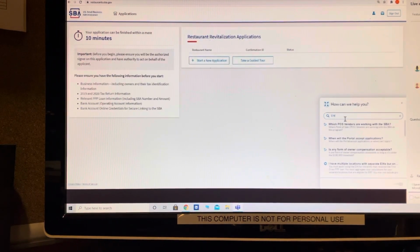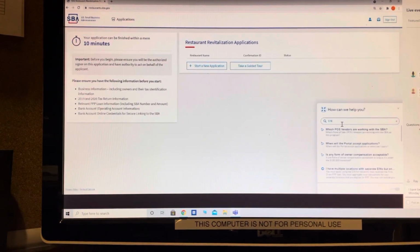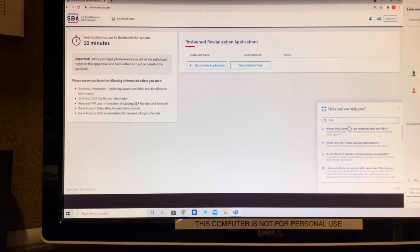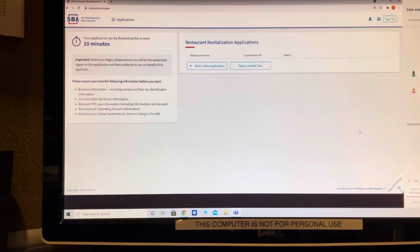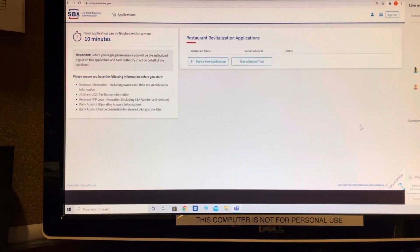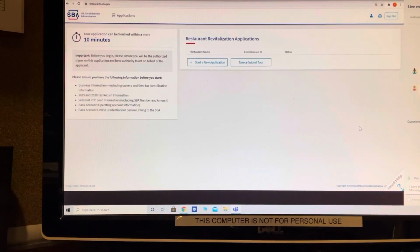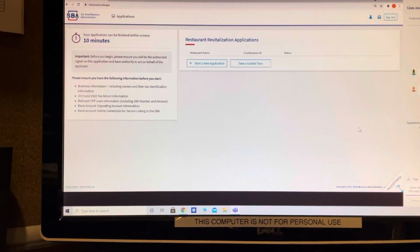If for some reason it still doesn't get you where you need to be, you can send a message in the platform, or you can reach out to the customer service center by telephone. But please feel free to use this knowledge base and give us feedback if there's a question that maybe is not addressed in that as you work through the application. Let us know via the messaging that I'll show you in a minute, and then we'll add that for the next restaurant owner that may come behind you.